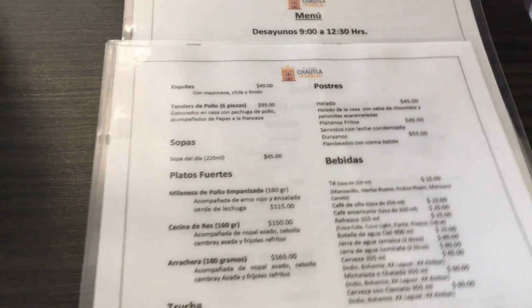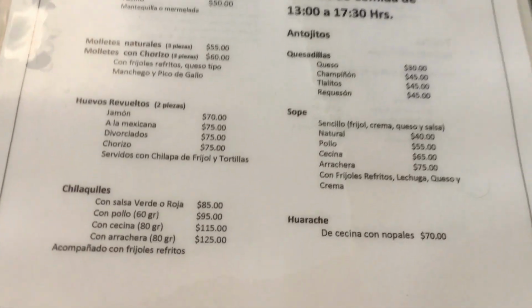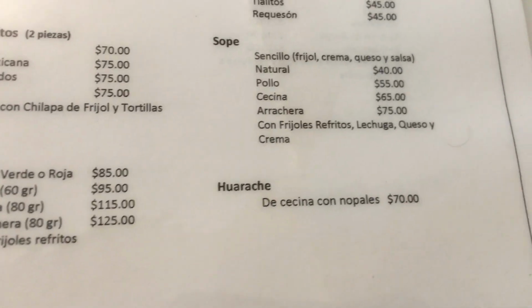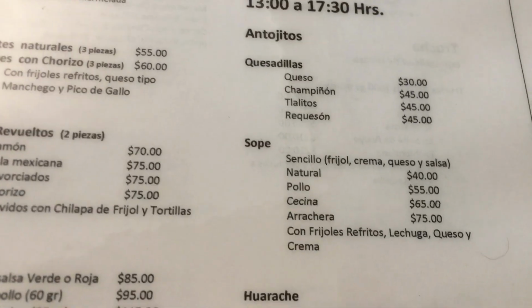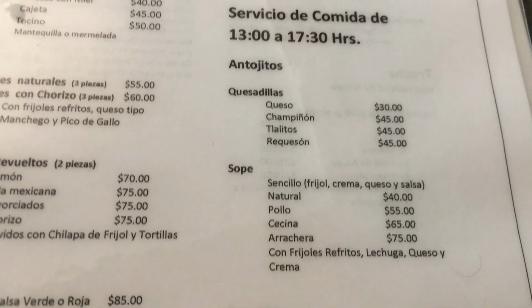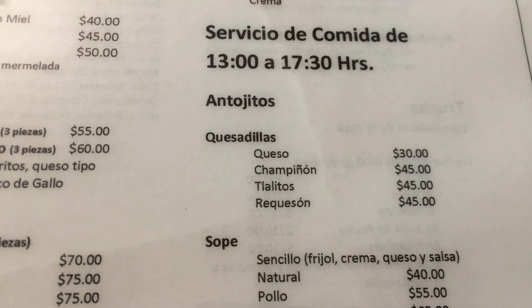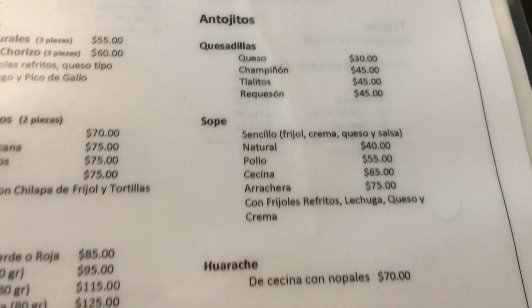And then let me tell really quick the other stuff we ordered. We wanted to try a huarache, but they said they're out of cecina, which is pork, a really nice cut of pork. And then we got a sope, which I'll show you in a little bit, with pollo, with chicken. And then we ordered a quesadilla, which I think most of us know what that is, but just with queso. But I have a feeling it might look a little different from what we're used to.